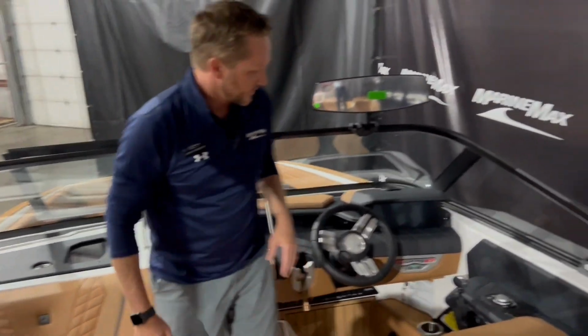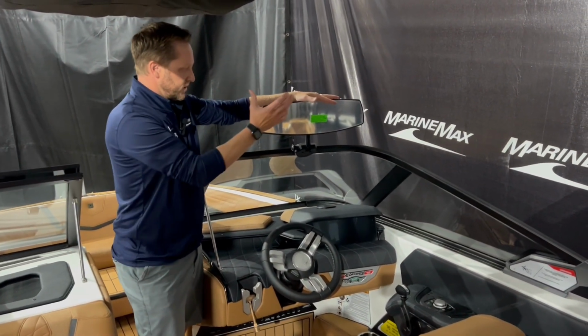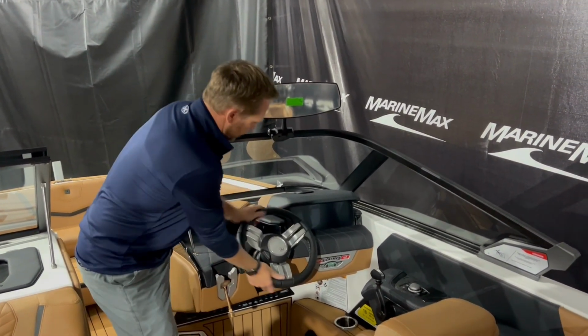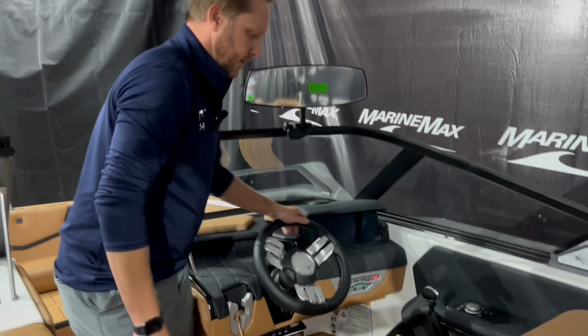So let's take a look at the helm. We've got the nice mirror here, so you can see surfing, wakeboarding, whatever it is. Nice legal mirror to have up. Beautiful leather wrapped steering wheel. Really easy, fun to drive, feels good in your hands when you're driving it.